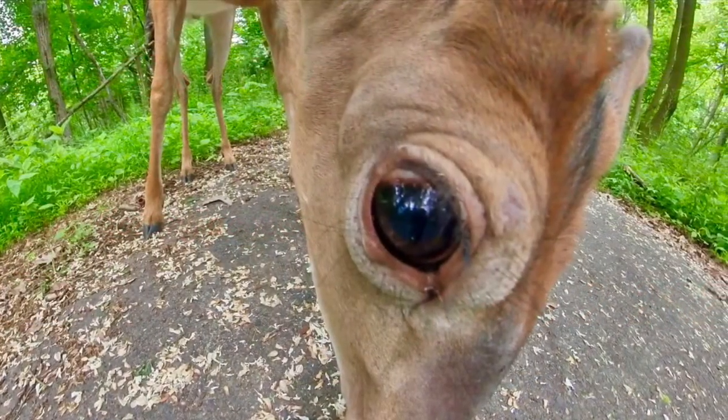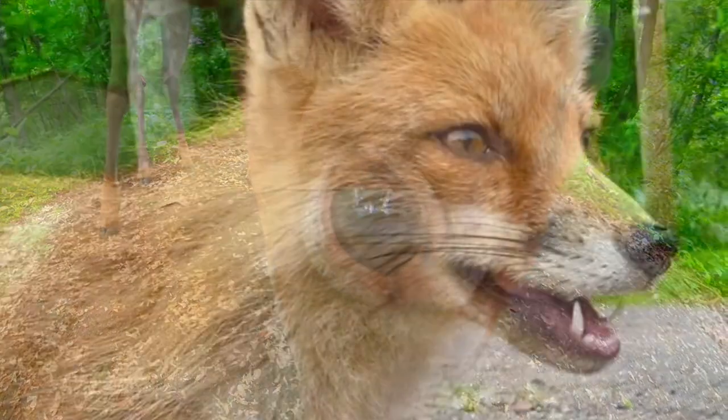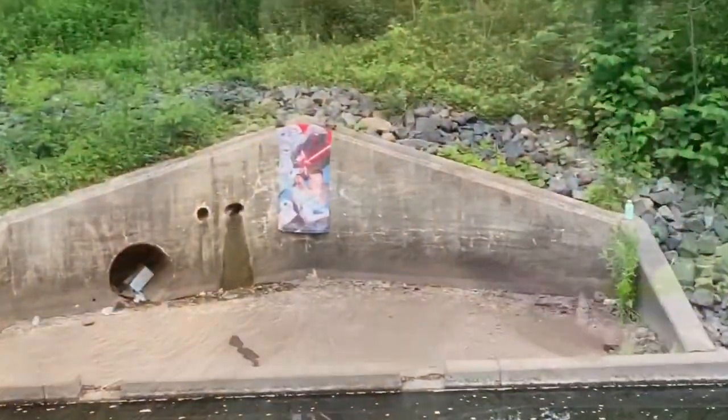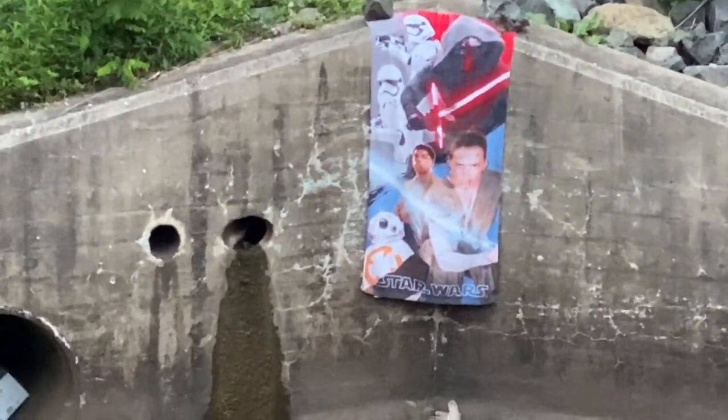Okay, this is one of our mid-sized bucks out here in the Hazelwoods, and this here is Trixie. She is our alpha female fox. She's in her prime. She's got good teeth, and she had 4 pups. There's always something new going on here. You know what I mean?